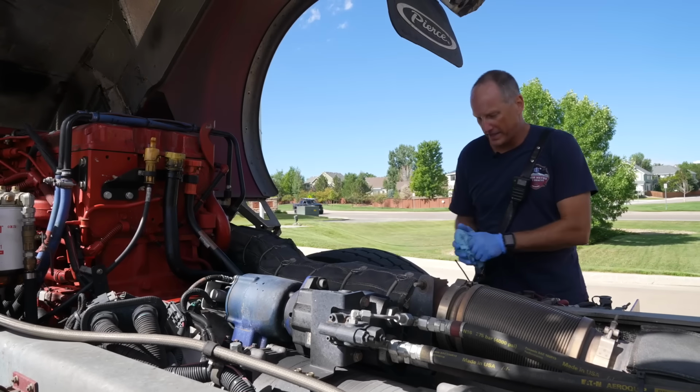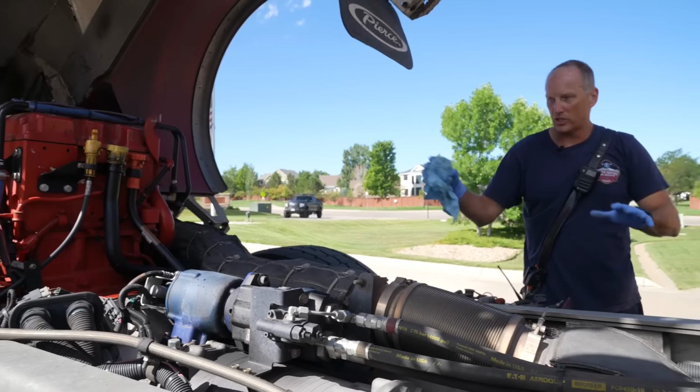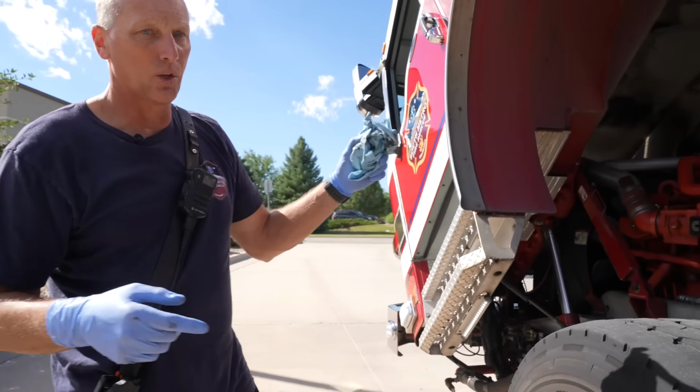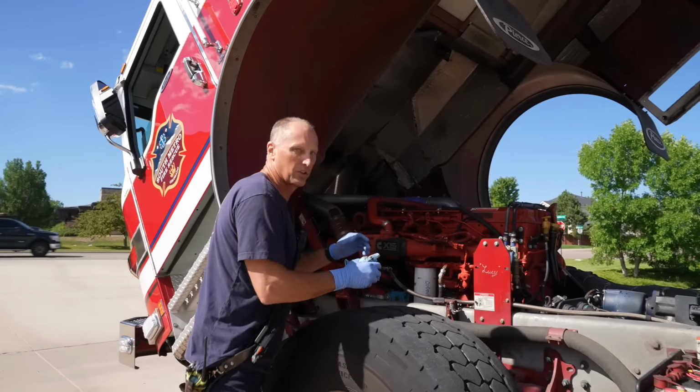Here's a whole step-by-step procedure we do typically, but after you've been doing it for a while, you can just visualize it and get a lot of it taken care of just by looking at it. I am going to crawl into the back after I lower the cab because we had some issues with our wheel bearings. So I want to make sure that those are good.